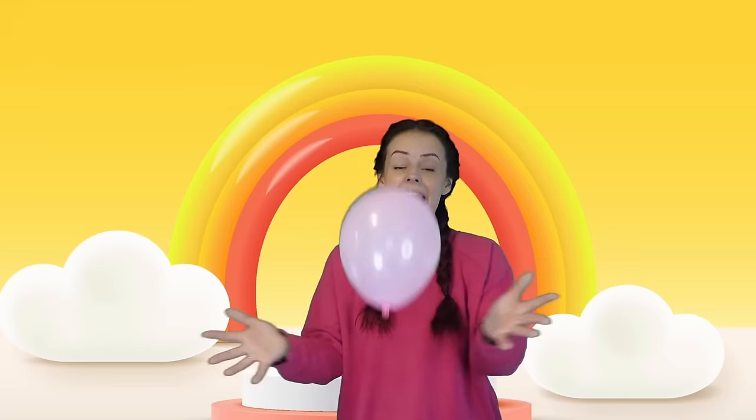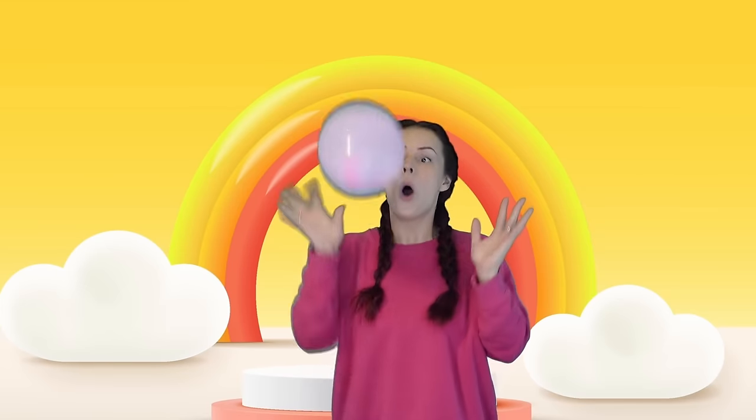You can also throw a balloon and catch a balloon. Throw a balloon, catch a balloon, throw a balloon, catch a balloon. Throw and catch, throw and catch, throw. Good job!